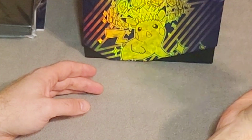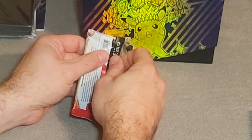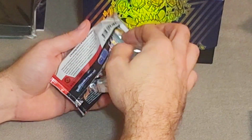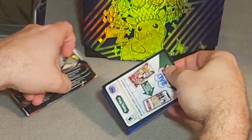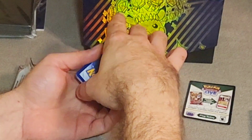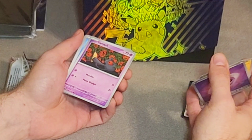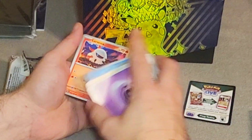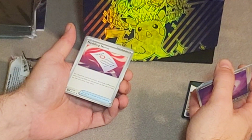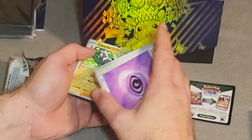All right, Carmella, ready for the first pack. Now let's open them up and see what we got inside. Get rid of the promo card, flip the energy to the front, and psychic. Like I said, I'm hoping to pull that one good card out. If not, there's plenty of cards in a set. All right, let's see what we got here. That's a nice reverse.